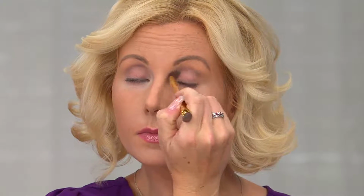Love it. And look at that shadow. She's putting that gorgeous Amazonian clay shadow on. It's triple milled. And what it means to be triple milled is if you're someone who's been frustrated with shadows in the past because they don't blend easily, you're not sure how to do it, it's frustrating, they don't go on well, it's because you're not using a great shadow, right?